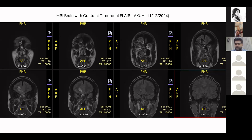So one thing, Dr. Hassan, what about the vision of this patient? Is it intact, or because the tumor is also involving the right orbit as well? Sir, the vision is intact. Okay, vision is intact.